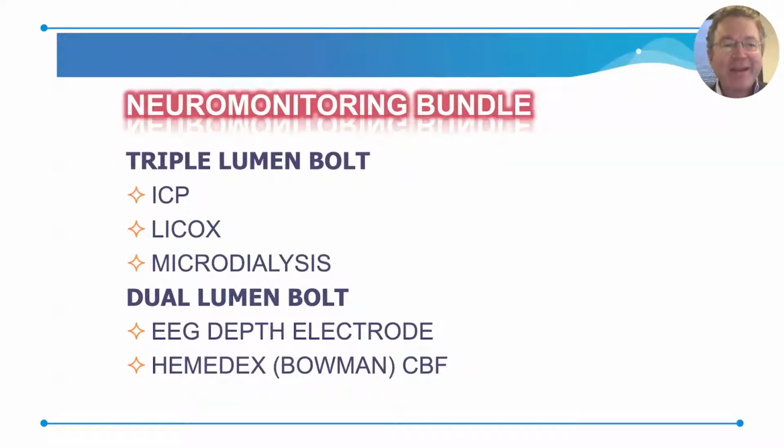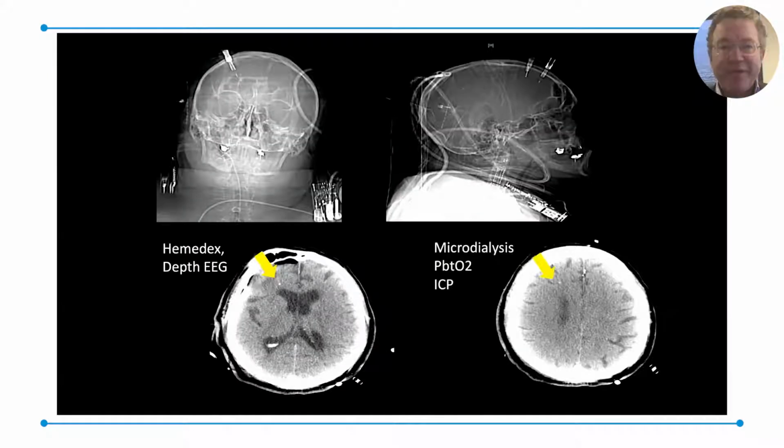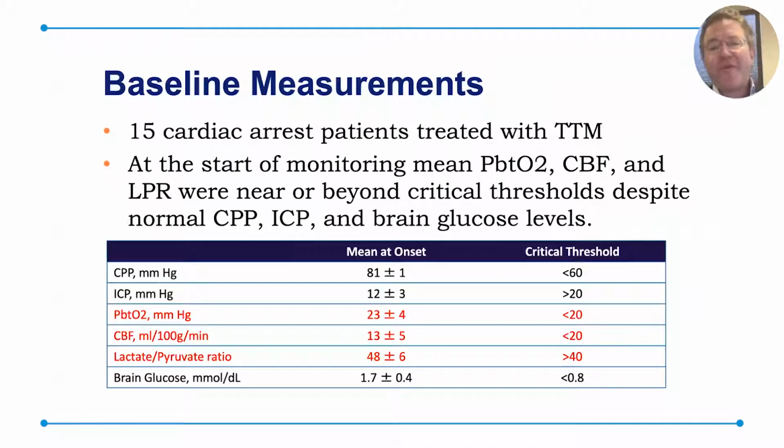At that time, this was our bundle, is what we called it: a triple lumen bolt with intracranial pressure, brain oxygen, microdialysis, and then a second dual lumen bolt with intracortical EEG and a CBF probe. And here's an example of what these probes look like. These were put in under standard clinical consent, and then the patients consented to allow us to collect and analyze the data post hoc.